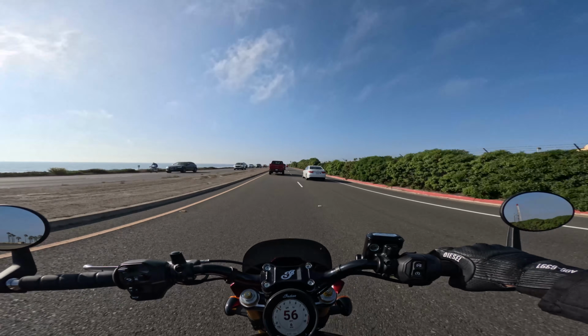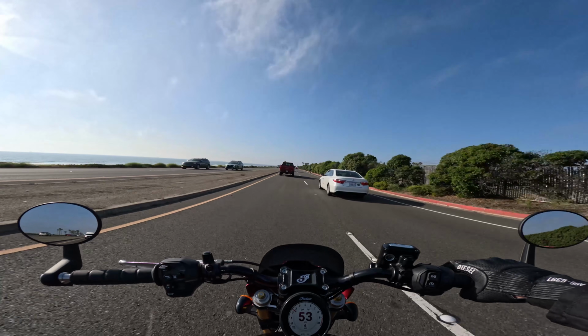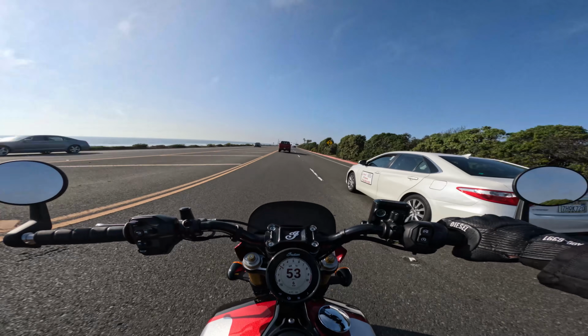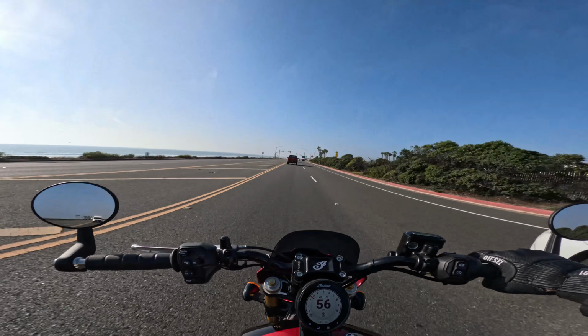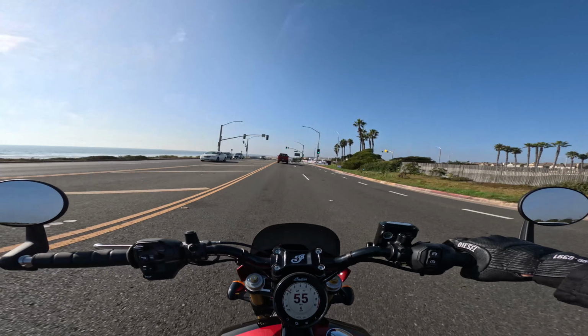Now, as I mentioned, I'm 6'3". This bike is considered a mid-size cruiser, so it's a little bit smaller dimensionally than the Sport Chief and the Lowrider S that we tested recently. But honestly, I'm actually pretty comfortable. I've done a couple 5-hour rides on this bike, and I get back at the end of that ride, and I don't feel like I've been folded up on the machine.